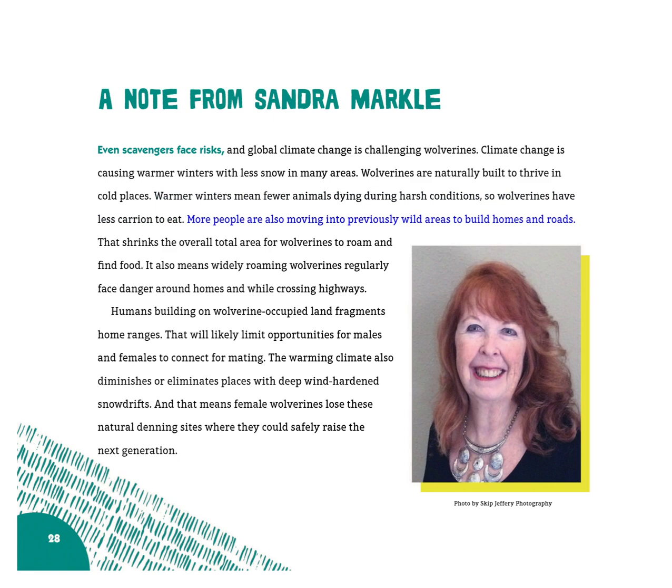More people are also moving into previously wild areas to build homes and roads. That shrinks the overall total area for wolverines to roam and find food. It also means widely roaming wolverines regularly face danger around homes and while crossing highways. Humans building on wolverine-occupied land fragments home ranges. That will likely limit opportunities for males and females to connect for mating.